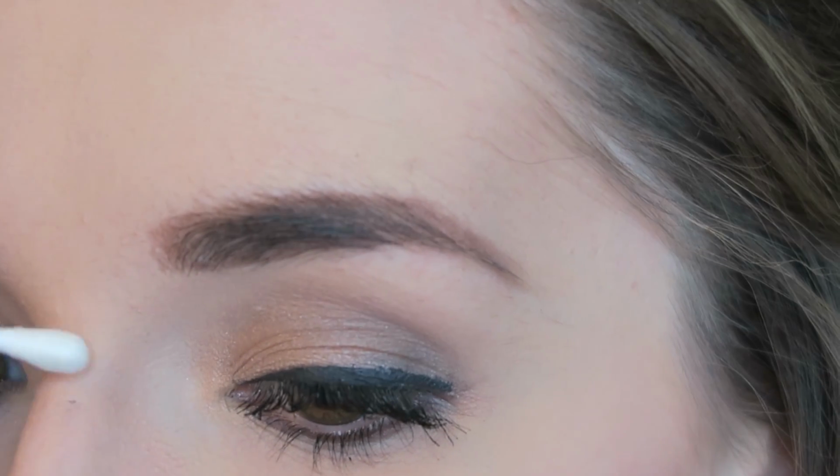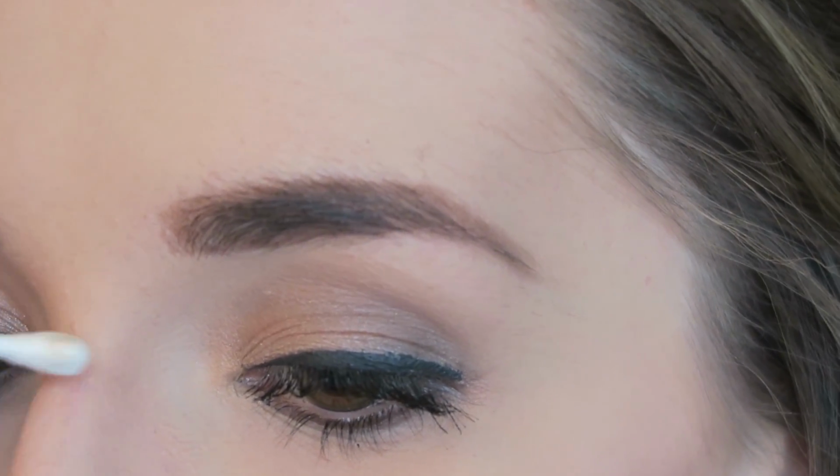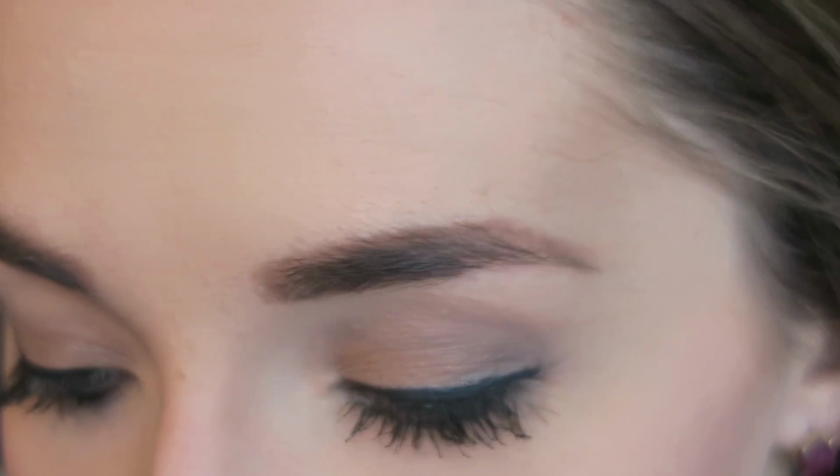A little Q-tip and spit goes a long way when fixing that bridge of the nose issue. Eyes are done. So I am going in with that ColourPop Super Shock Cheek in Smoke and Whistles. This is my most recent favorite item of my life. You guys, I love this.